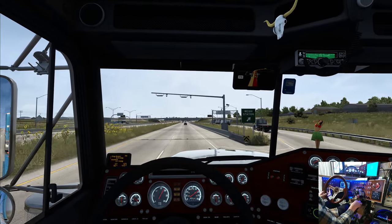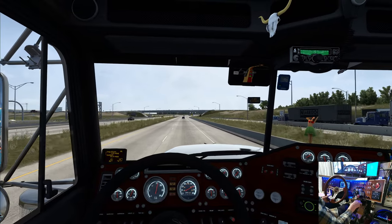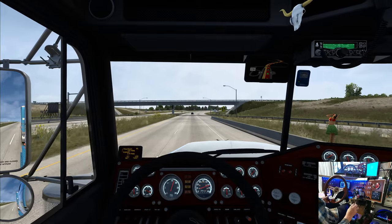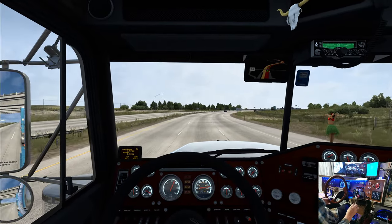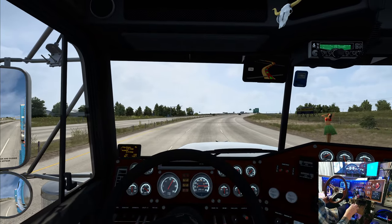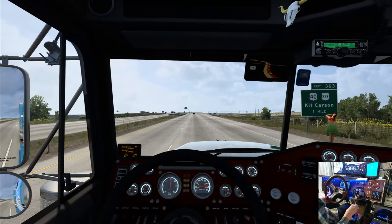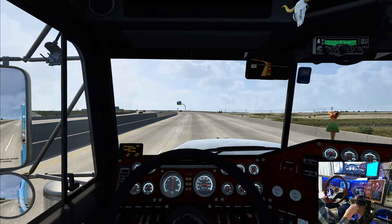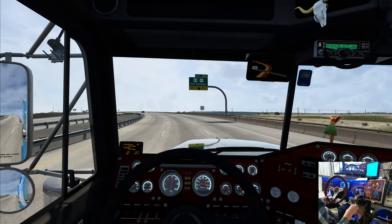Having weighed the truck and trailer, we would be right in around 80,000 pounds. So, no mental gymnastics required today. And a lot of WAG going on there, but I usually do that. It's just quick calculations.